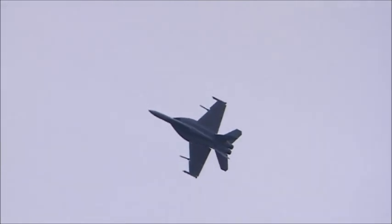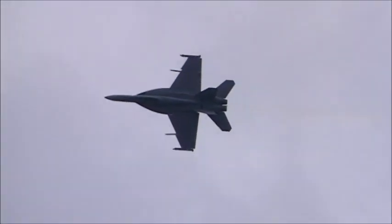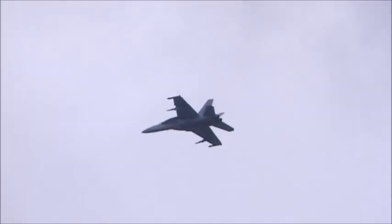Knife edge pass. Before reversing out and repositioning for what normally would be the square loop, but I think given the weather that he has right now, he's going to have to be limited to the loaded roll.